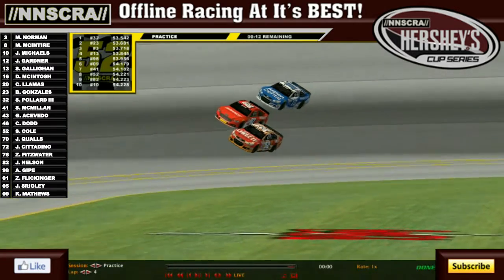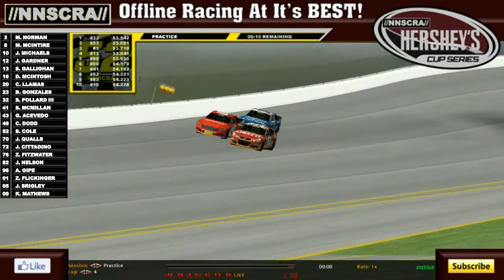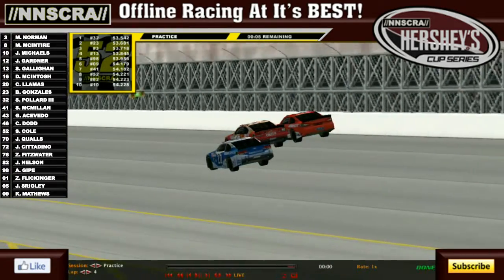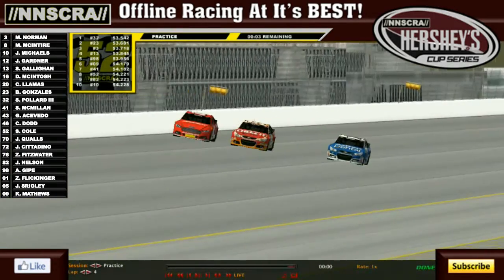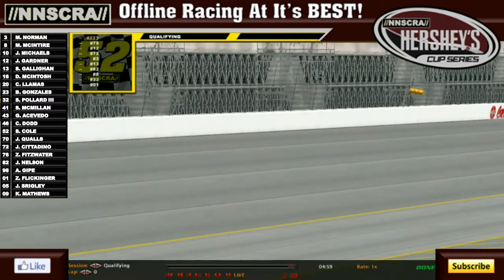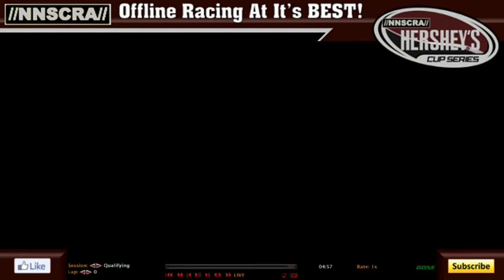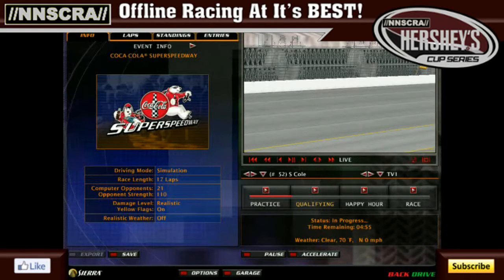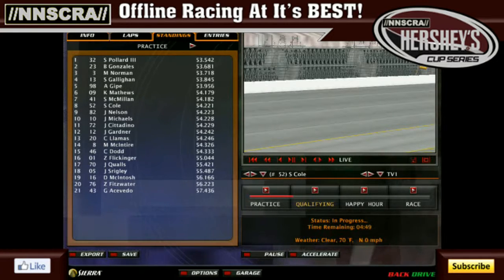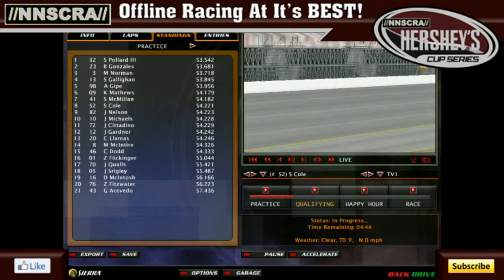And wow, Seth Cole almost got in. 54.221. I think the session's over though. And we have our 7 drivers that will transfer into the main event. And they will be Stephen Pollard III, Sean Galligan, Michael Norman, Brandon Gonzalez, as well as Austin Guype, Kyle Matthews, and Sam McMillan. Excuse me, didn't expect that hiccup. Sam will get the final transfer spot.